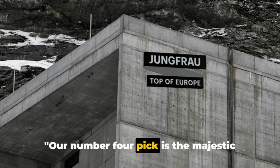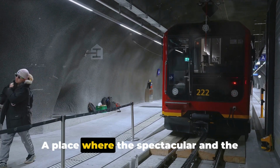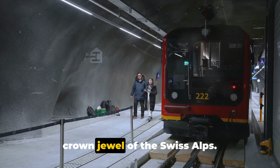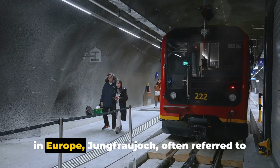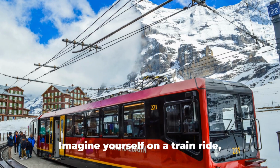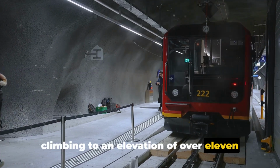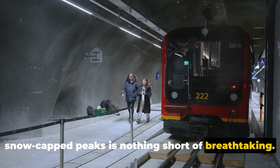Our number 4 pick is the majestic Jungfrau Region. A place where the spectacular and the serene meet, the Jungfrau Region is the crown jewel of the Swiss Alps. It is home to the highest railway station in Europe, Jungfraujoch, often referred to as the top of Europe. Imagine yourself on a train ride climbing to an elevation of over 11,000 feet, where the panorama of snow-capped peaks is nothing short of breathtaking.